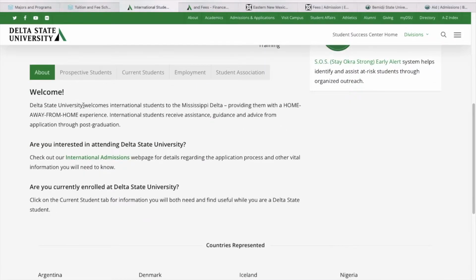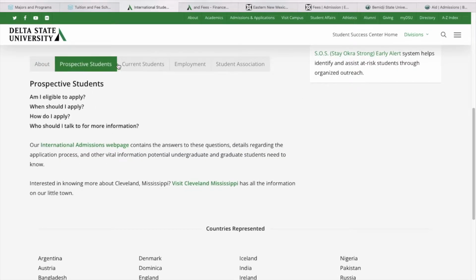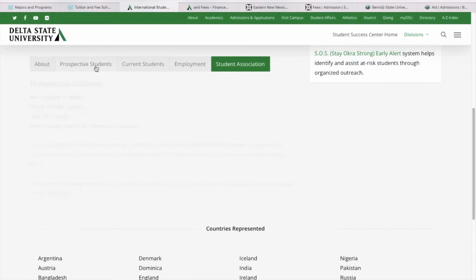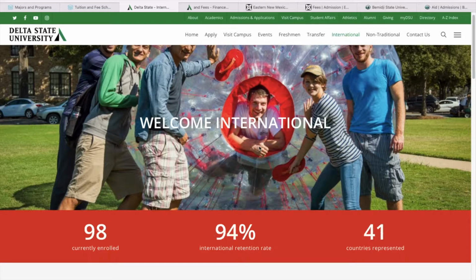Okay, so it talks about like welcome. So it says Delta State University welcomes international students in Mississippi Delta, providing them with a home away from home experience. International students receive assistance, guidance, and advice from application through post-graduation. And it asks, okay, so we'll go into there. Let's see prospective students. Let's say, okay, current students, employment, and student association. All right, let's go back to prospective students and see. Let's see, so we can check out what their admissions.